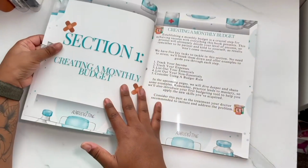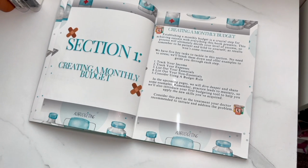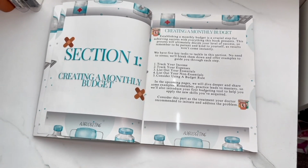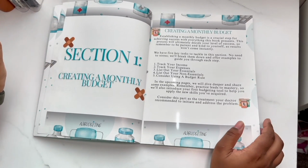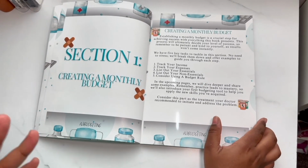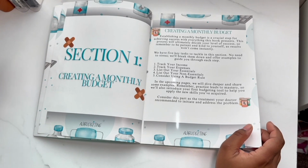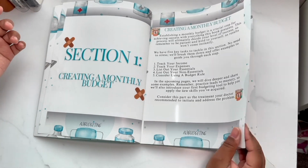So in section 1, we have creating a monthly budget. This book is literally step by step. It gives you all the tools and everything to create a budget. There are, I believe, 10 sections and a bonus section in here, but we're going to go through everything. So creating the monthly budget, we're going to go over 5 key tasks, like tracking your income, your expenses, listing out your essentials, your non-essentials, and considering using a budget rule.